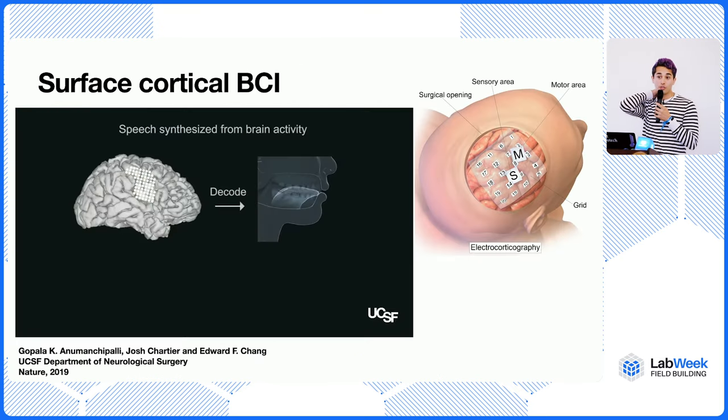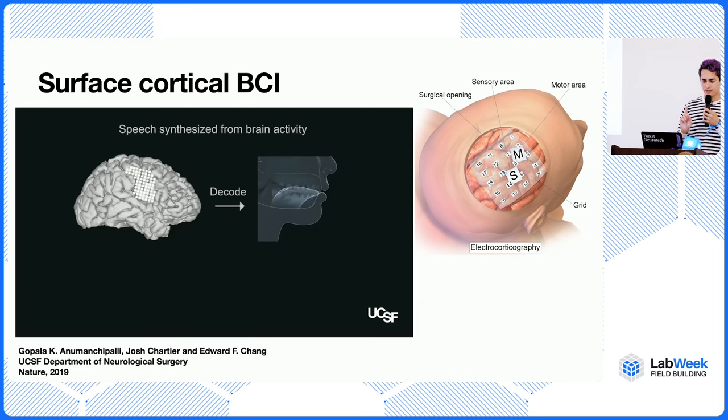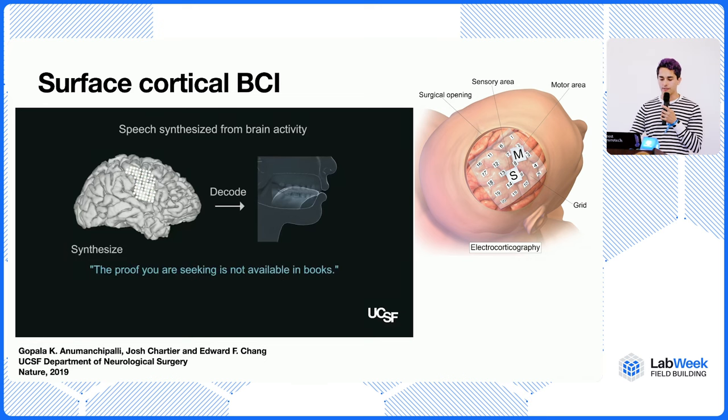Others are finding that you can make this less invasive, and there are still really useful use cases. I hope the sound works. I didn't actually test this, but let's give it a go and see. This is from Eddie Chang's group at UCSF, and here they're using ECoG. This is surface electrocorticography, so it sits on top of the brain, doesn't penetrate the brain, so it doesn't cause any damage, but it does require a fairly large opening, so the surgery itself is a little bit riskier. But once it's in there, it works pretty straightforwardly. All right, let's see if this works.